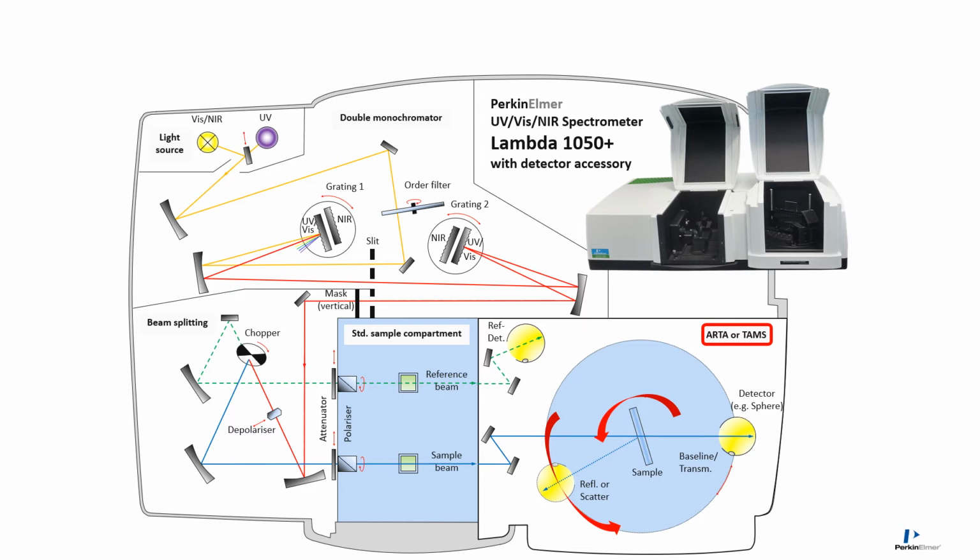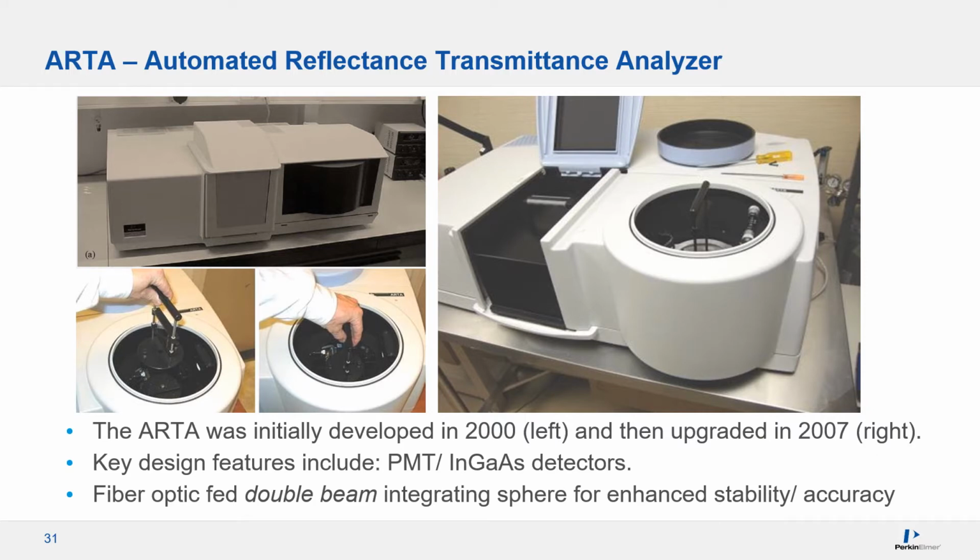So let's remind ourselves of the earlier light scheme that highlights the goniometer-based independent sample and detector stages that allow us to vary both the sample incident angle and the detector collection angle. There are actually several ways to implement this approach. The ARTA was developed around 2000 for the Lambda 900 and then optimized and upgraded around 2007 for the Lambda 950. The sample is inserted into the center of the accessory such that the sample and detector can move independently to generate specular as well as off-angle measurements.